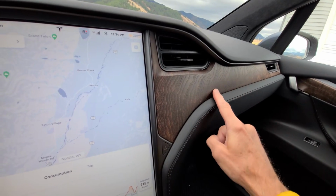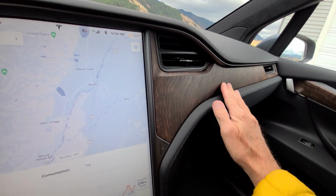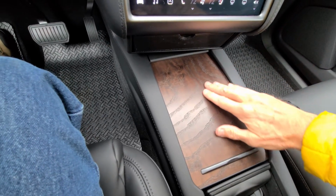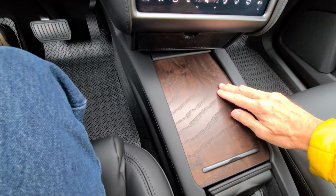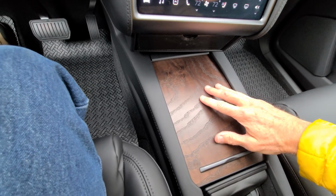The wood trim is this real nice, almost walnut-looking ash, and the finish is sort of a satin finish. Previously, the car that I had had sort of a black, shiny finish for a wood grain, and it was just susceptible to scratches and dust. I think this looks a little classier, and I think it's going to be a lot easier to maintain.